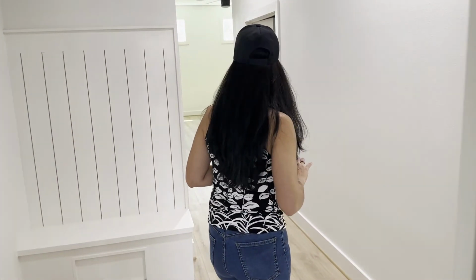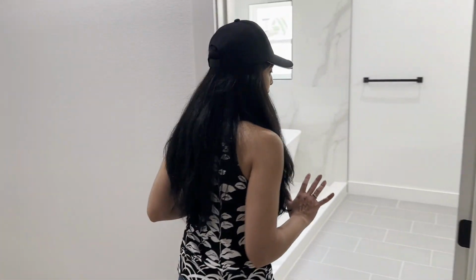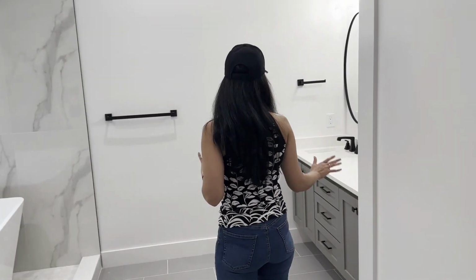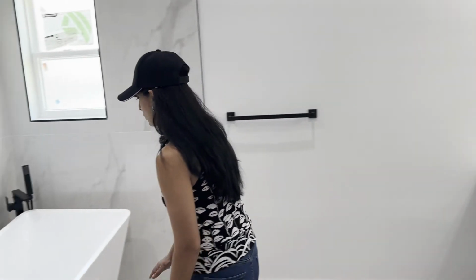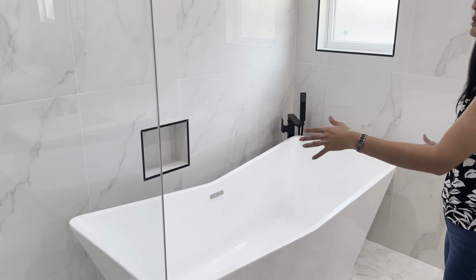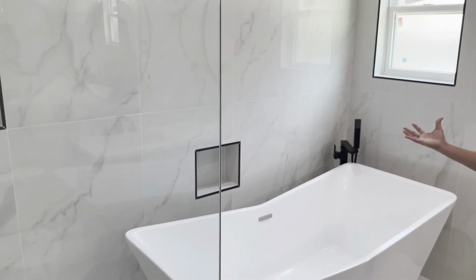So this bedroom, off the bat, I can tell you, it's like its own private oasis for sure. You can see here the bathroom, it's a full bathroom with double vanity. I love this tub design, it's really cool. The only thing I wish it was like maybe not as close to a shower, but I guess it's kind of convenient that you can get from the tub to shower easily.